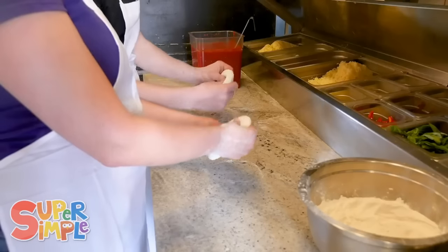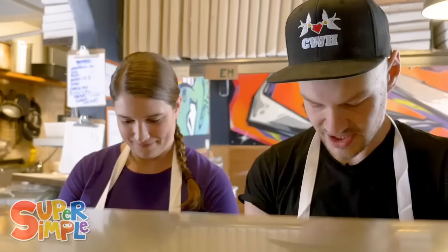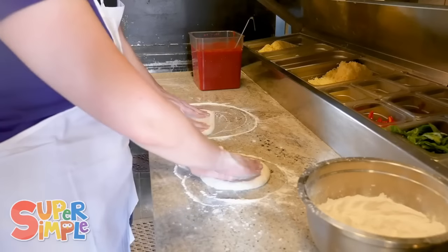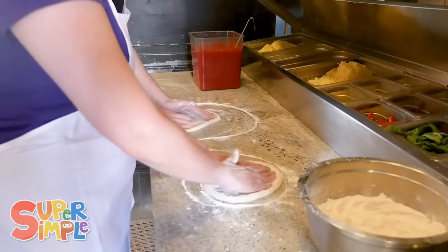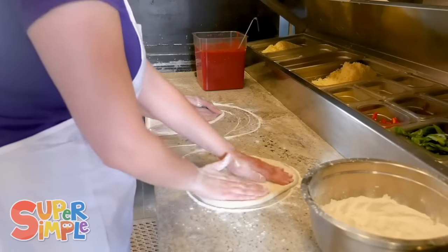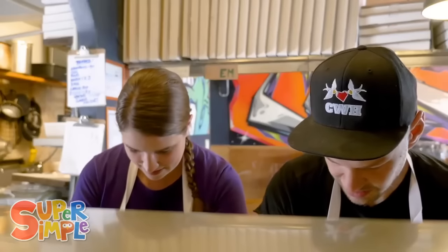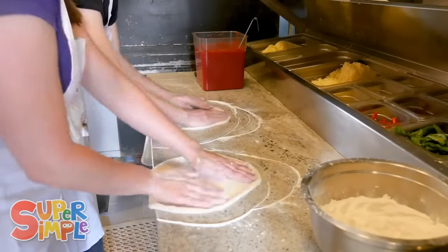So we're gonna squish down just a little bit and move it in a circle. And then we put it down. And push out the middle so it's nice and flat. One hand down flat, and pull with the right hand. It just slides around. So we do it again and again. And when it gets a little bit bigger, you can bring it down to the edge of the table and let it hang off. And it's gonna get bigger and bigger and bigger.